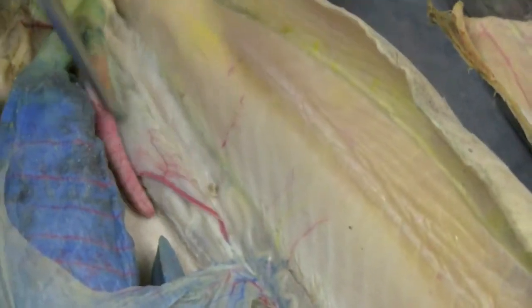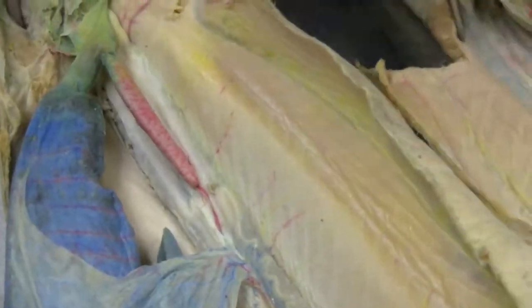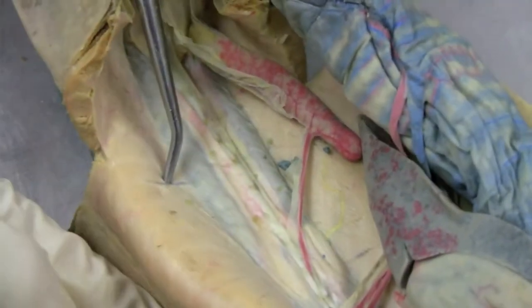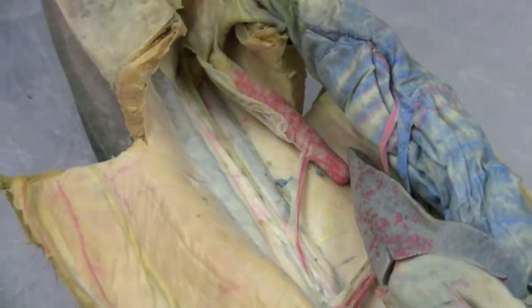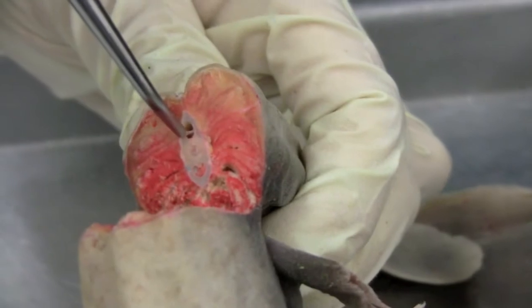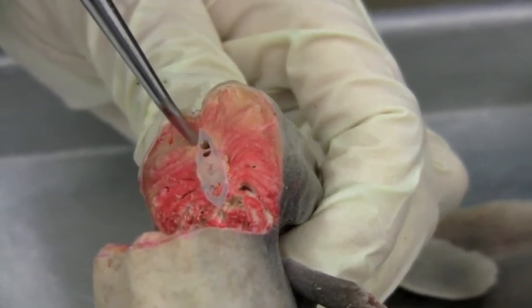Intersegmental. These pink ones in the muscle. And then intersegmental veins are the blue ones in the muscle. Caudal artery and vein. The dorsal hole is the artery, the ventral hole is the vein.